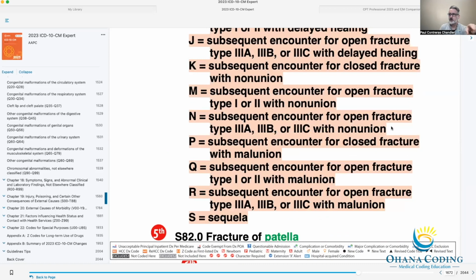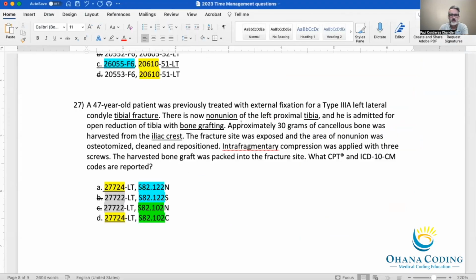And subsequent encounter for open fracture type 3A, 3B, or 3C of non-union. That was with non-union. So we have previously treated for the type 3A, check. And non-union, already got that, check. And open reduction, check. So seventh character N makes it valid. I'm not going to bother looking up the S82.102C. So that would make A as an alpha valid in that case.